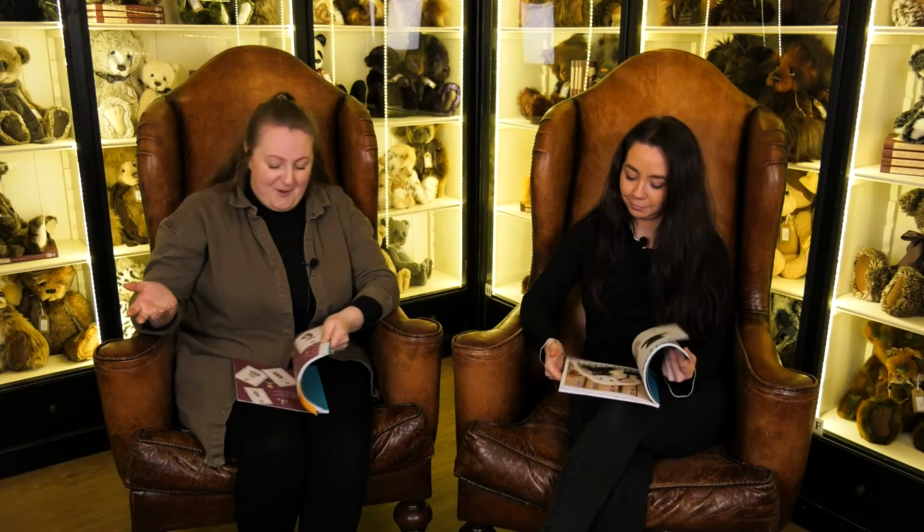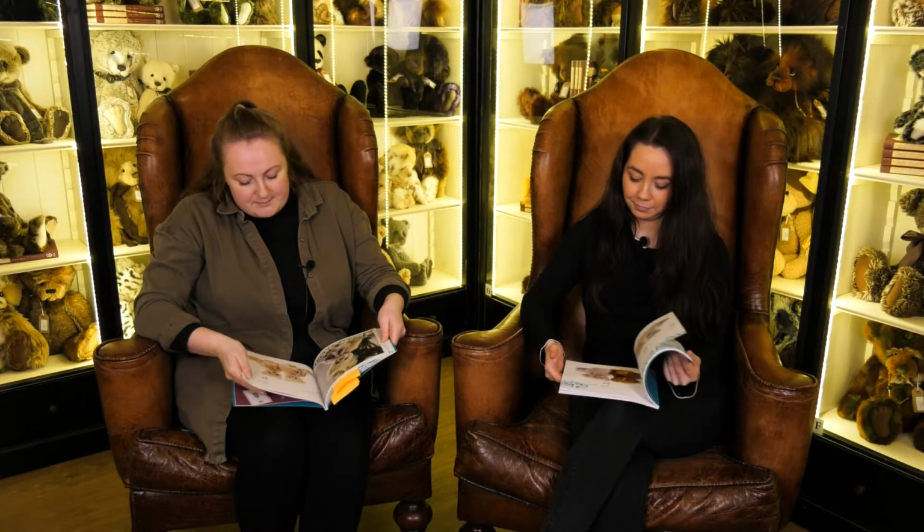I think especially when people are branching out from the bears as well, it's not just bears we sell here, we sell lots of different animals. So it's a really big, well, ironically, journey you go through in the catalogue to see all of these beautiful faces. So yeah, we hope you enjoy organising yourself and love them as much as we do.